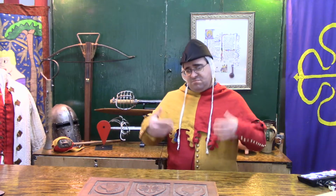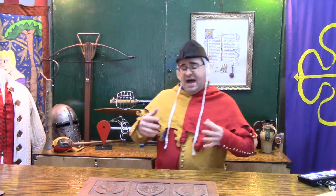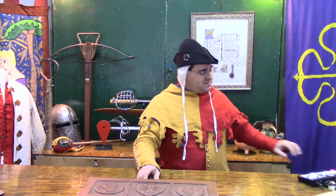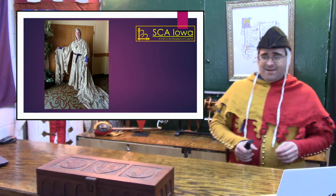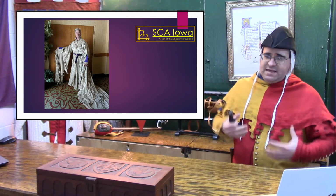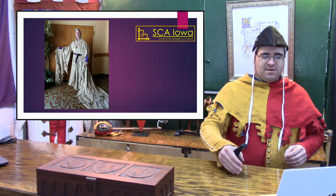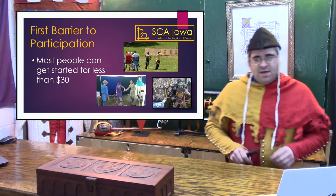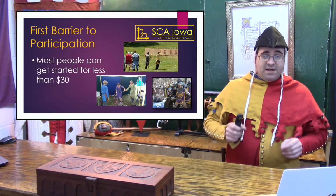We know that this is oftentimes a stumbling block for people as they begin participating with it. Not everybody who joins us enjoys creating clothing, but they do need it as they join us. Now, not everybody who joins us is going to come in looking like a king. In fact, the vast majority of people join us with very basic clothing to begin with, and then over time you add on bit by bit, piece by piece, the things you need in order to create the looks that you would like. It oftentimes represents the first barrier to participation for people. So this is why it's important to talk about.